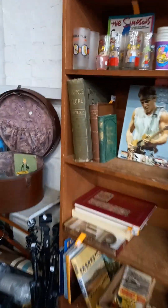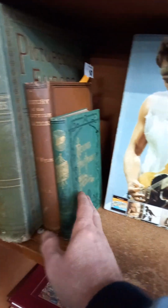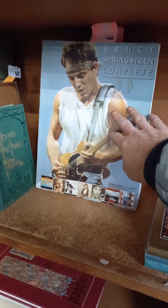What else? Books. We've got some nice old sort of picturesque Europe, British Isles, history of Scotland. This is another one, I think, on the Tower of London. Springsteen and Bob Dylan guitar music books. Antique, another reference. Pocket comics and stuff. Nice collection of glass and crystal. Nice collection of Bakelite and plastic.